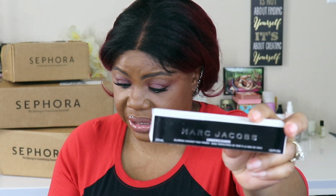I was trying to read it, but I guess I'll pull it out. Marc Jacobs Undercover Coconut Face Primer. Okay, that's what it says. Let me see, how much is this? $39. A Marc Jacobs face primer. I ain't mad. It looks like it's been opened before though. Could just be a regular box. Okay, see what it looks like.